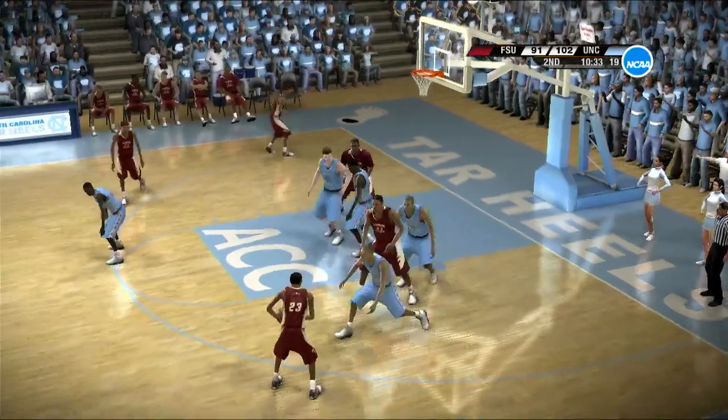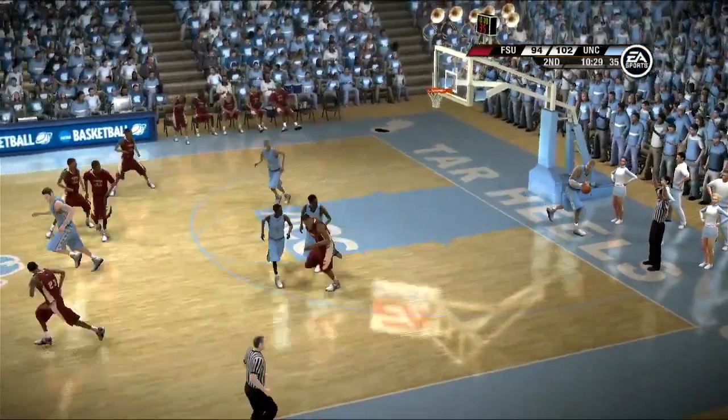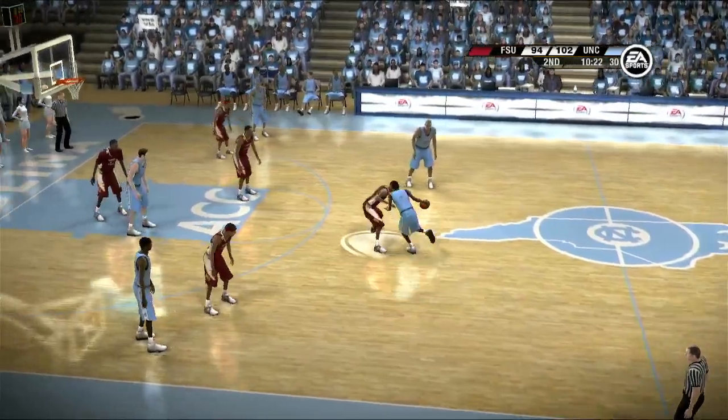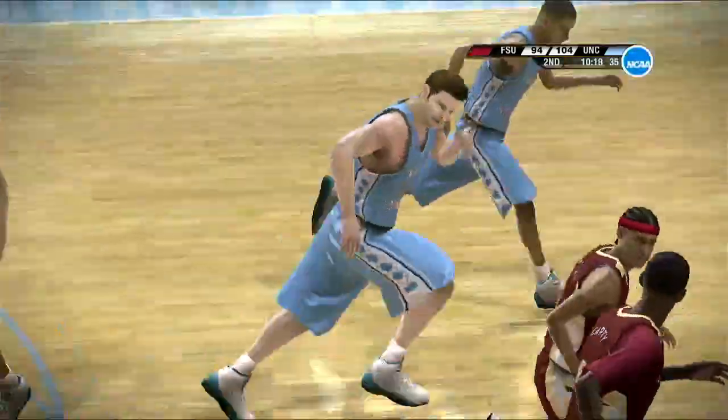From the baseline, they'll bring it out on top. Puts it up. It's good. On the dribble, gives it up. Tries for two. Perfectly executed.